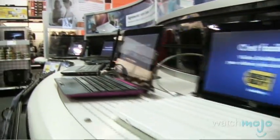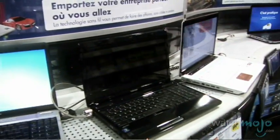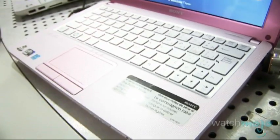Netbooks are exactly what they're meant to be. It's an internet book. They're designed primarily to be connected to the internet. So things like email, messaging, Skyping. I have a netbook just for when I'm on the road. Benefits are ultra portability. Some of them even come with what's called a 3G modem inside. So as long as there's a cellular network, you have access to the internet.